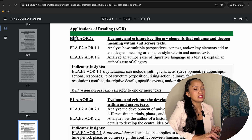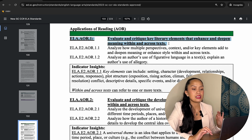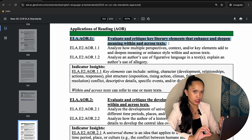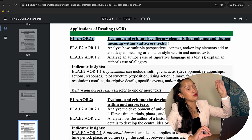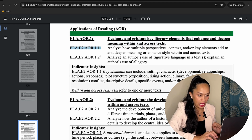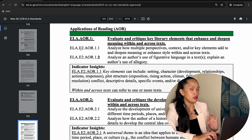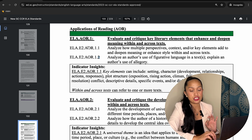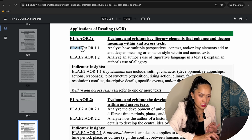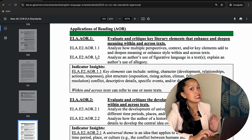So ELA.AOR.1 in bold is your standard. This is the same through all grade levels. Now, what you will be teaching in order for the student to reach that goal are the indicators, which are symbolized by a whole number and a decimal. So ELA, E2 for English 2, AOR for applications of reading, standard 1, indicator 1. This is what you will be teaching, the one with a whole number and a decimal.